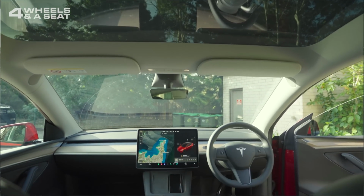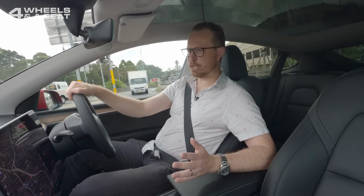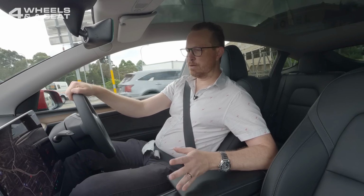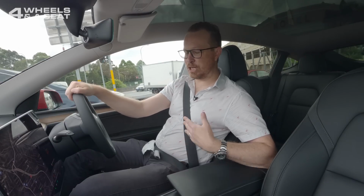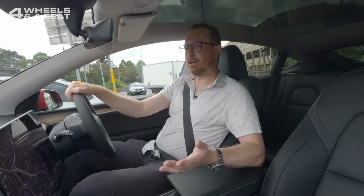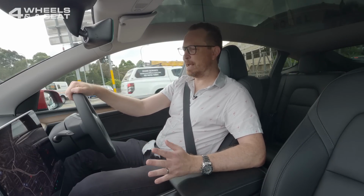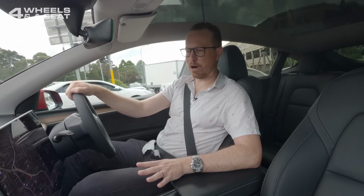Inside, of course, we have the same minimalist interior that you find in the Model 3, which I both love and hate. I love it because it is something different. I dislike it because it is just so different, and I'm sure Tesla owners will tell you, just give it some time, you'll get used to it. Well, when you only have a car for one day, you don't really have a lot of time to get used to it, and it can become just a little bit frustrating because it is so different to any other car on the road to operate.